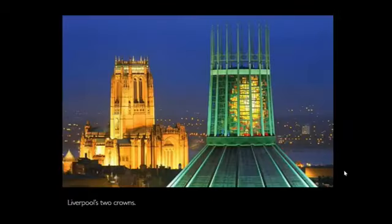Gilbert hadn't, I don't think, counted on the smog that Liverpool had always produced, and that immediately started to settle in the resin. There were early attempts to clean it, but it was quite immediately apparent that it was going to dull quite quickly. There it is, a few years ago, showing Liverpool's two very distinctly different crowns that sit on this ridge above the city.